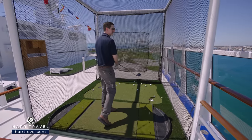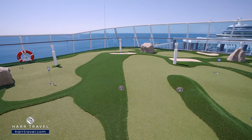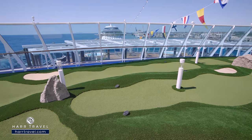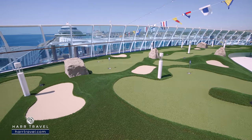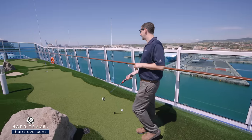Yeah, low and slow, generally the way it goes. Now I really appreciate not just the size of the putting green area, but you're also gonna have quite a bit of diversity. A lot of times it's just flat, so you can actually test out and practice your golf here on board. Remember, drive for show, we already did that. Now it's time to putt for some dough.